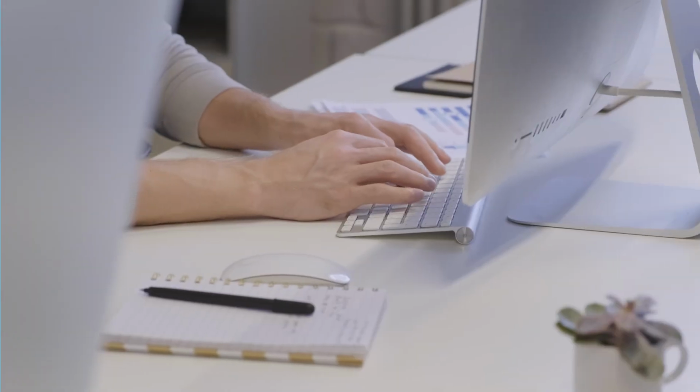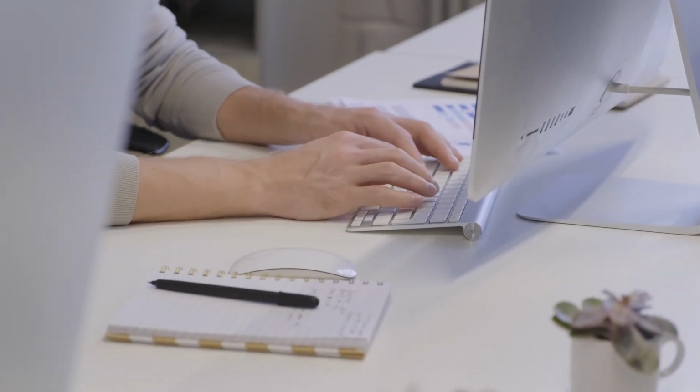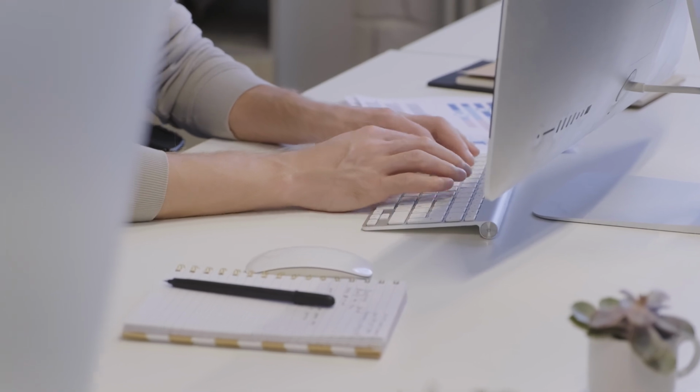With Propel, crafting personalized, brand-aligned pitches and press releases has never been simpler.